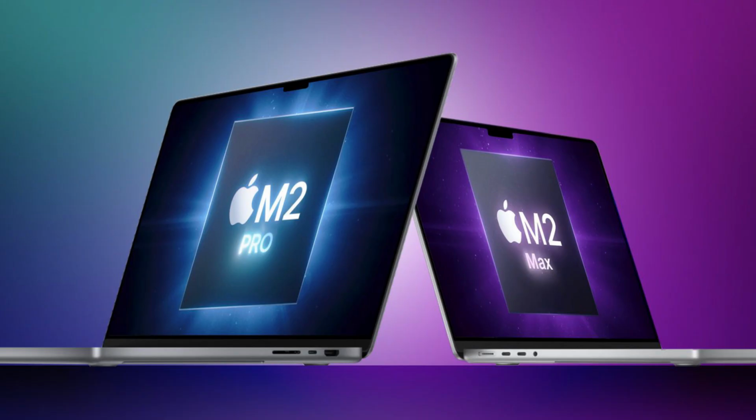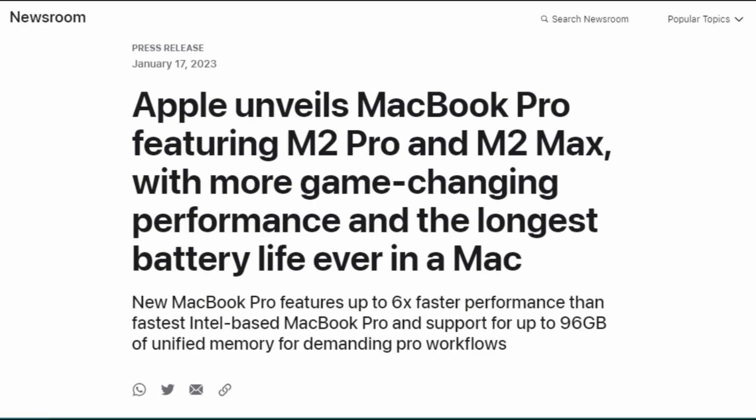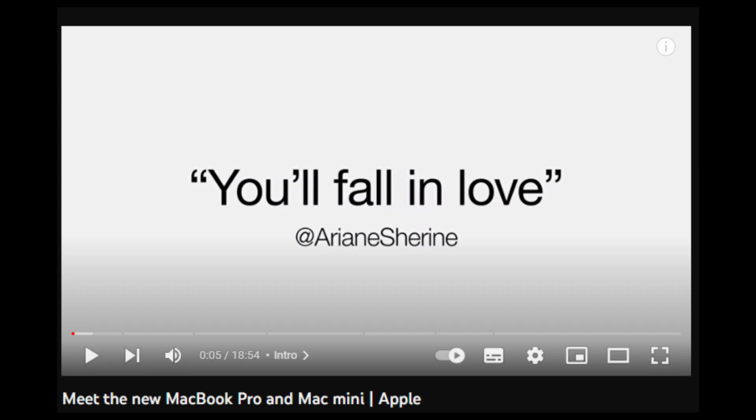This week Apple updated the 14-inch and 16-inch MacBook with M2 Max and M2 Pro chips. Apple introduced this new Mac through a press release and released an 18-minute video on its YouTube channel, which is rumored to be cut out of some other video.